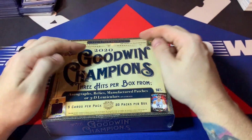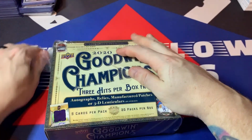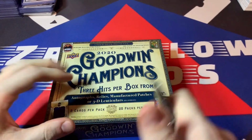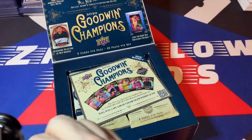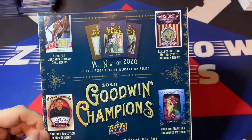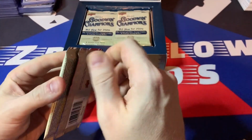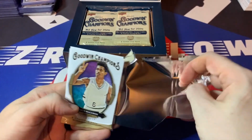But let's bust into this Goodwin Champions and see what it's all about. It says 3 hits per box, autograph relics, manufactured patches, or 3D lenticulars on average. I know Jordan autographed in this, somebody said, so that alone is enough of an appeal for me. There's Dominguez, and Jordan curtain call relics right there. There's collect historic United States currency. Dominguez signed in it. There are 20 packs per box. We'll just dive in. I know it's not aesthetically the most pleasing packs, but I know they've got numbered parallels.